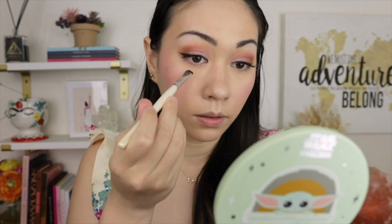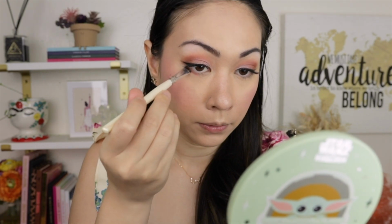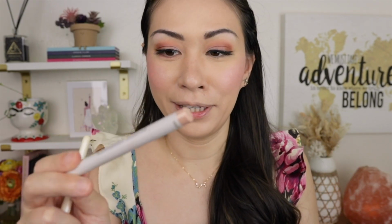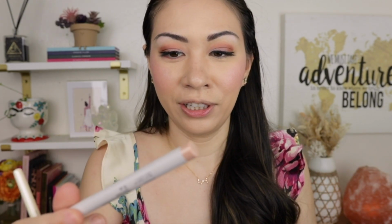So I was looking through my pencils to find any kind of white or eye-opening pencil. Then I was like, dude, I did this whole eyeshadow stick video. I have to have something in there. And I'm gonna be using the REM multi-use eye stick in the shade Starlight. So I finally have a use for her.